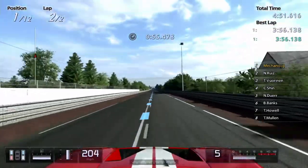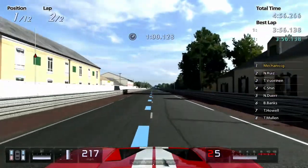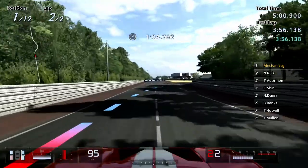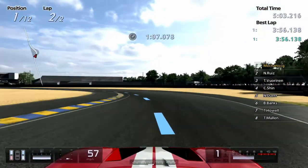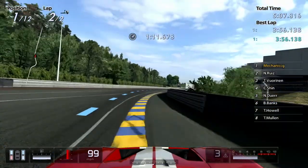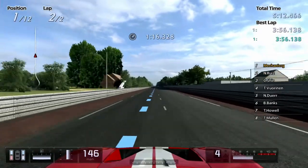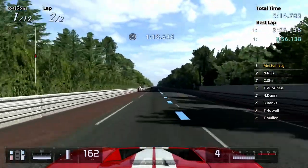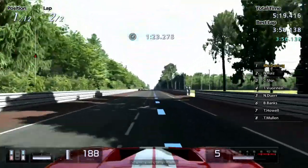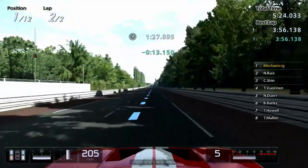I don't know why, but the difference between Gran Turismo and Forza, Gran Turismo, it almost feels like you're actually at the track. Like, the way the speed flows past the car, where everything just flies past. It feels like you're actually there at the actual track. Whereas Forza has a different feel. It almost feels like it is just a map.